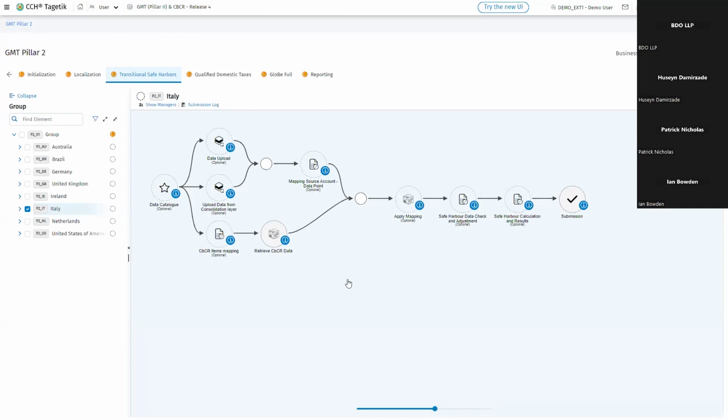In this case, it's one of the jurisdictions of our organization and used for safe harbor. So here I can say a task, retrieve CBCR data. By clicking on it, the system will retrieve all my data points for the Italian jurisdiction in this case, plus the 50% of the consolidation data that I upload.